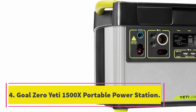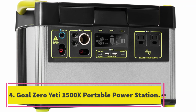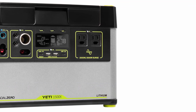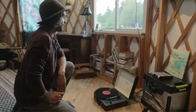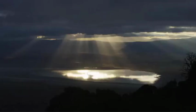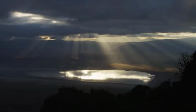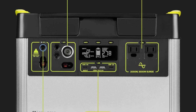Number 4. GoZero Yeti 1500X Portable Power Station. The Yeti 1500X is the bridge between emergency home backup and off-grid power for camping, tailgating, or remote excursions. We ran it from 100% down to 0 using a 459-watt load over 3 hours and 11 minutes. For reference, that's like running 4 refrigerators continuously for the same amount of time.